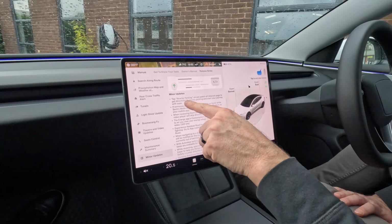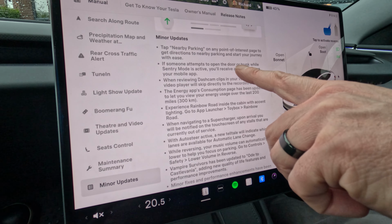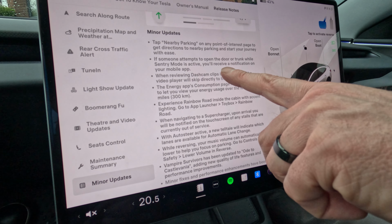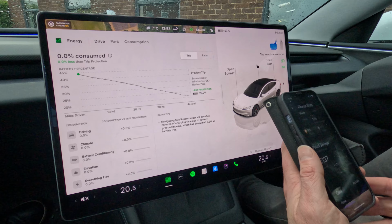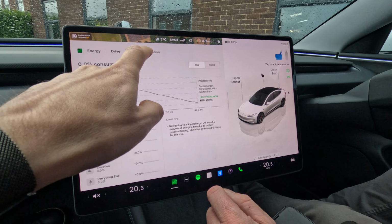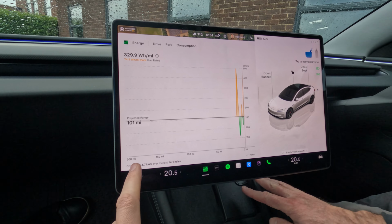Okay, so otherwise, tap nearby parking on any point of interest page to get directions to nearby parking. If anyone attempts to open a door or trunk while Sentry mode is active, you get a notification on your app. That's quite good. Yeah, that's very good. Here. Oh, this energy app. Right, I was just thinking there'd be a page in the app here. Okay, so what does it do now? I think you have the consumption page. Yeah. And it does it for the last 200 miles.